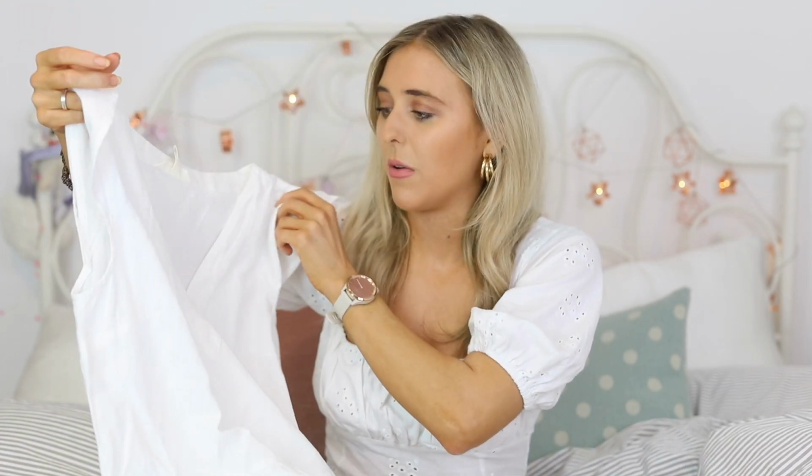This one that I'm showing you is a sleeveless one, and I just think it's utterly gorgeous, but you can get smock dresses in long sleeve, short sleeve, and everything I mentioned in this video will be linked below, but this is my current favorite.